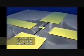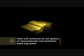Our ability to observe and change things at the nanoscale has led to a host of new materials applications, and has even made it possible for scientists to begin building working nanomechanical machines like this motor. But in the world of nanomachines, nature is still king.